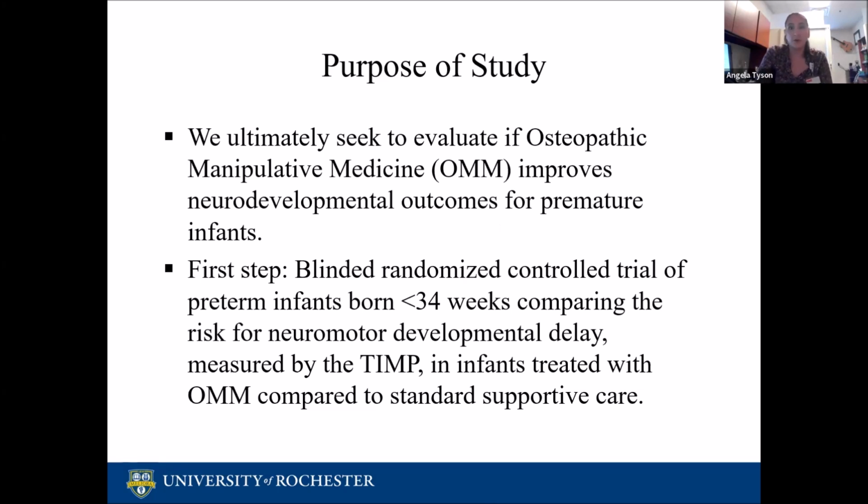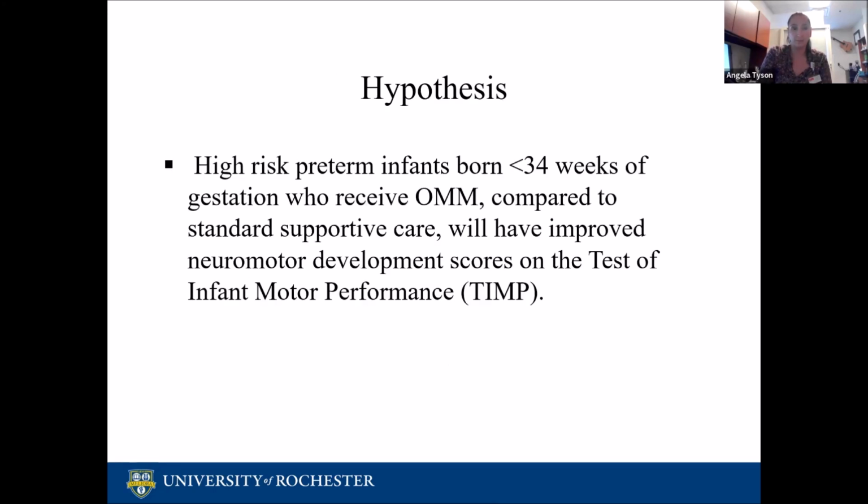The first step towards approaching this was for us to develop a blinded randomized control trial of preterm infants born less than 34 weeks, comparing the risk of neuromotor developmental delays as measured by the TEMP in infants treated with OMM compared to those who just received standard supportive care. Our hypothesis was that these high-risk preterm infants born less than 34 weeks who got the OMM compared to just standard of care would have increased neurodevelopmental scores on this TEMP.